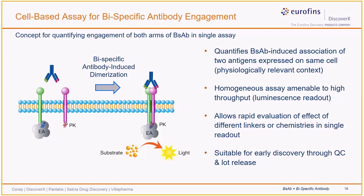And we found our clients have really found these are useful to actually allow them to rank order molecules and rapidly evaluate the effect of different linkers or chemistries in a single readout and compare that data to their SPR data. And because the assay is a homogeneous assay, it's amenable to high throughput, so it's suitable for early discovery, but its simple homogeneous format also makes it amenable for a QC lot release.